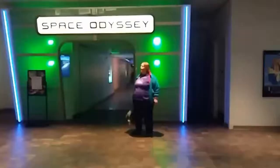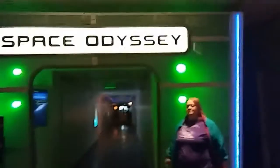The Denver Museum of Nature and Science, or for old folks like me, the Denver Museum of Natural History, and we're about to take a look inside. Directions. What's something called Space Odyssey? This one's for you, Amy.